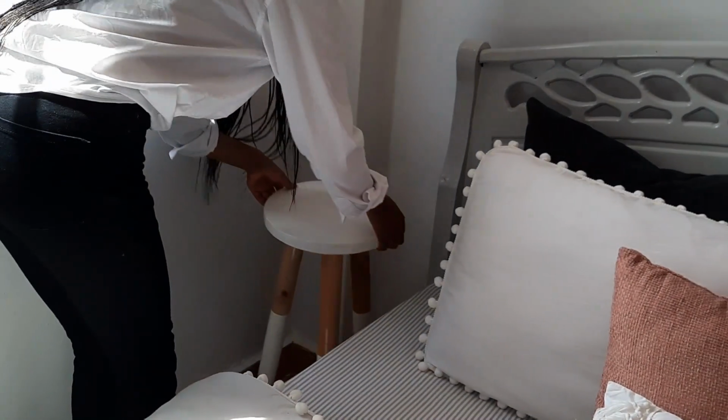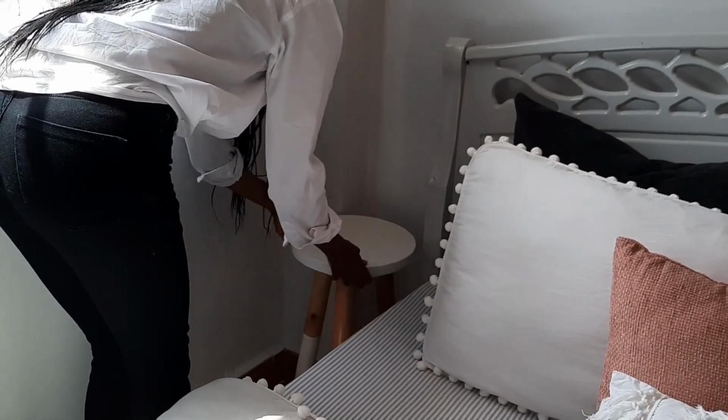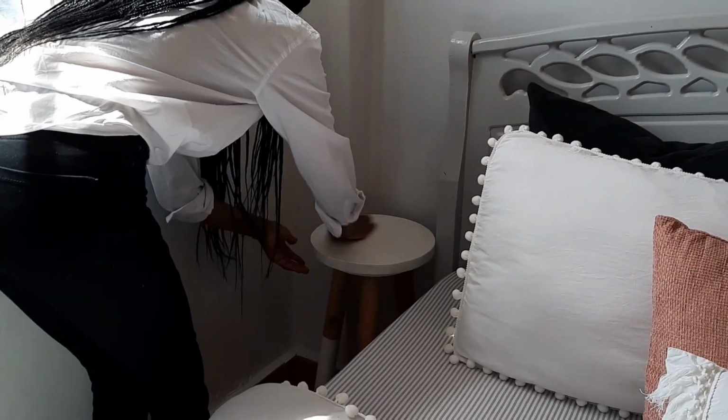And now to the fun part, which is my bedside tables. When I picked these bedside tables, I wanted something small and minimal, something that would fit my space without making it feel crowded. My room is small, so small bedside tables were a win for me. I love that they have a minimalist, Scandinavian vibe, the style I was going for in this room.